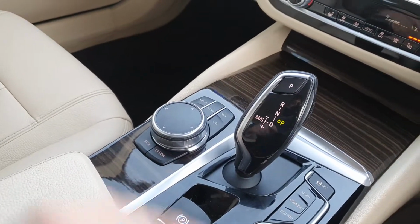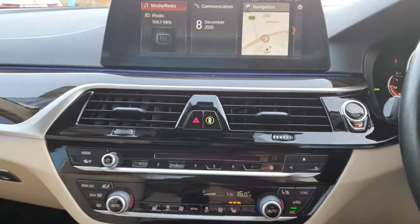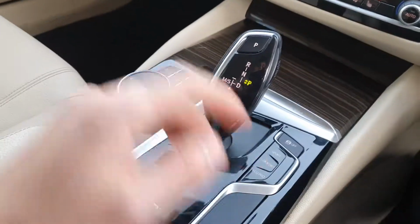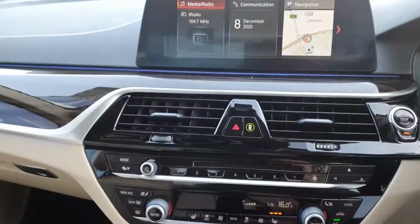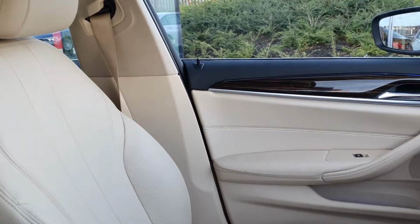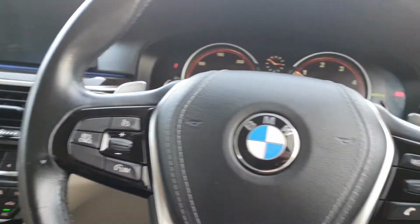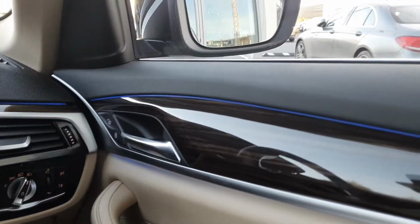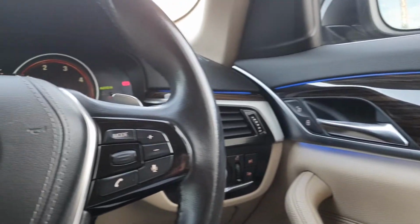You also have the BMW iDrive system that allows you to control the teleservice, the automatic transmission, the electric e-brake, the automatic hold, the 360-degree parking sensors. The interior comes in a beige Dakota leather with a dark oak wood finish, surrounded by customizable ambient lighting. Right now it's in blue.